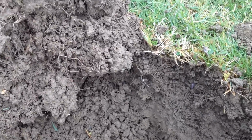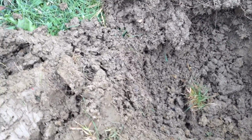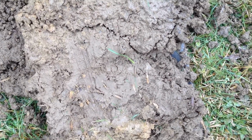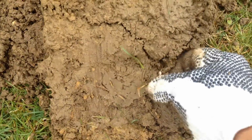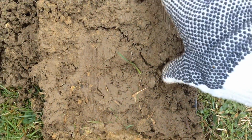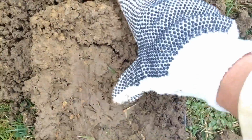So something is in the shovel. Get my glove on and see. I'm a good whatever this is, and over it. Oh, it looks like aluminum foil. Oh well. Figures.